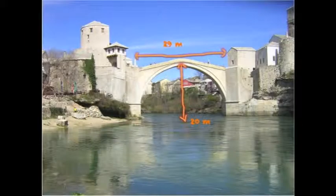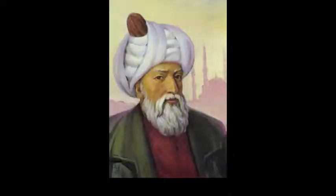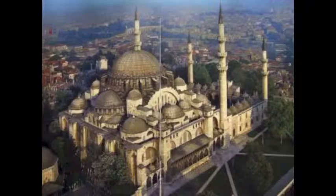The bridge is 29 meters long, 4 meters wide, making it a pedestrian-only bridge, and is 20 meters above the river level at midspan. As you can see, the Stari Most is an arch bridge, made of blocks of a local stone known as tenelilla. The bridge was designed by Mimar Haydurin, a student and apprentice of famous architect Mimar Sinan, who is responsible for, among other things, the Süleyman Mosque in Istanbul.